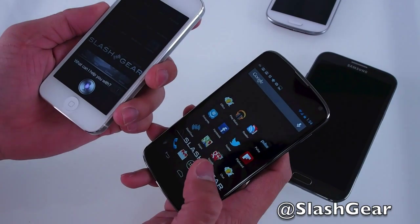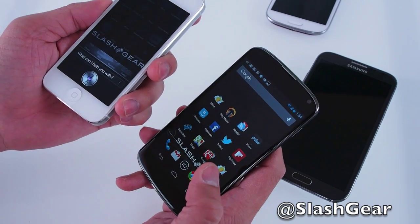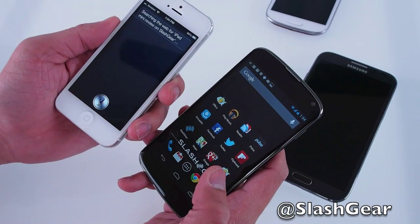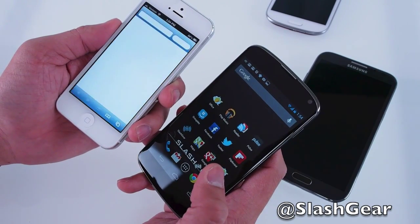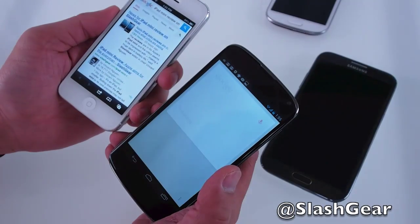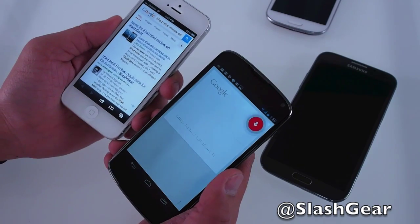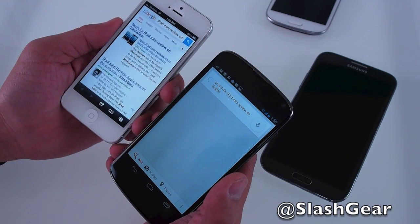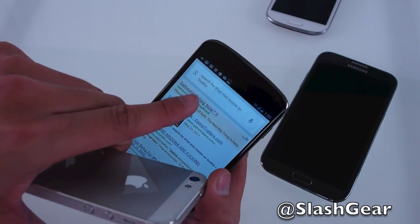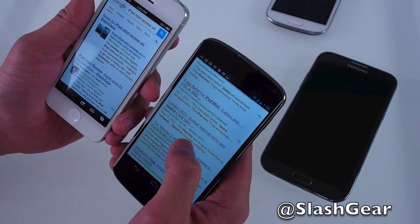Search for iPad Mini review on SlashGear. Searching the web for iPad Mini review on SlashGear. Google. Search for iPad Mini review on SlashGear. Yep, that does not say SlashGear. Too funny.